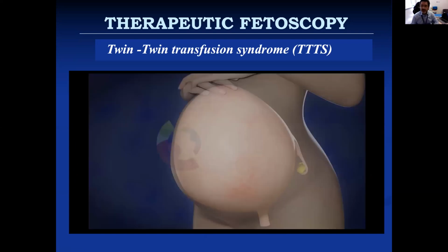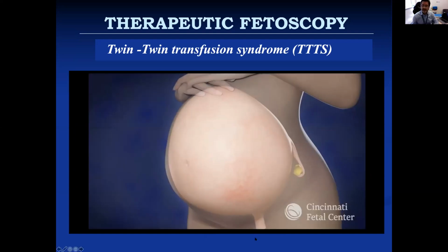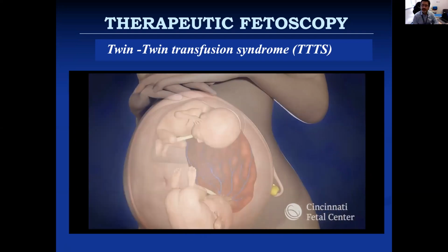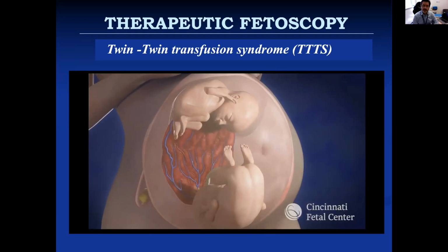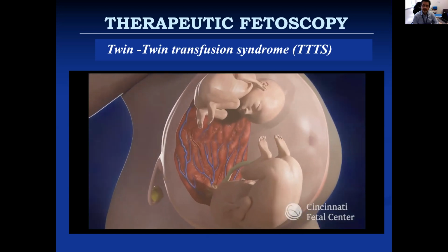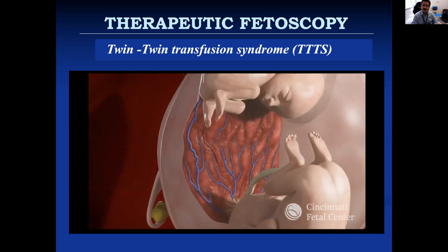Twin-twin transfusion syndrome, or TTTS, is a rare but serious condition that can affect the well-being of identical twins and triplets that share a single placenta. Severe TTTS may cause fetal injury and fetal death or loss of the entire pregnancy. One of the treatment options for TTTS is fetoscopic laser photocoagulation.